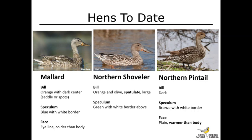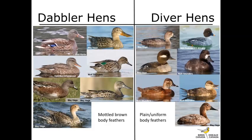And I've mentioned before that dabblers often have this kind of mottled coloration. I just want to pull up here dabbler hens versus our diving hens. And dabblers, they're really the ones that are built for nesting on land. They can walk around really well, as we've discussed. They have these great broad wings that they can fly from a standstill, they can fly from land. But the coloration here really sets the two apart. So in the dabbler hens, they're mottled brown overall in the body feathers, and the diver hens tend to be more plain and more uniform in terms of their body coloration.